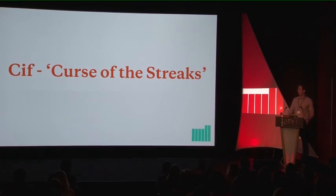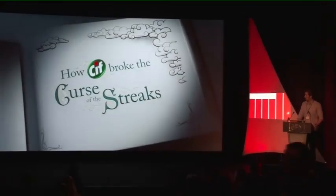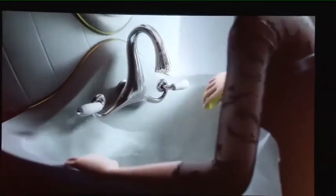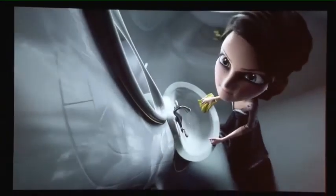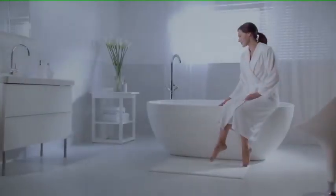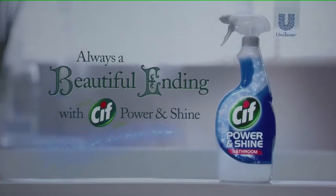So this is just the latest one that's only recently been aired. How Cif broke the curse of streaks. The princess cleaned and cleaned, but horrid streaks cursed her bathroom until she summoned Cif, Power and Shine. Cif banished all the limescale and streaks. For 100% streak-free shine, there's always a beautiful ending with Cif, Power and Shine.